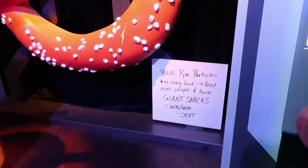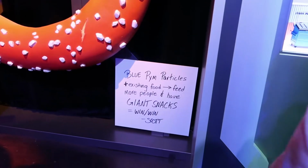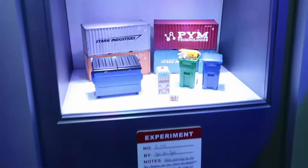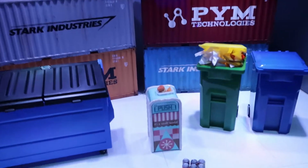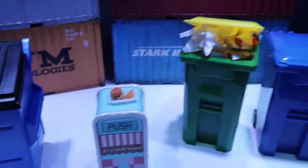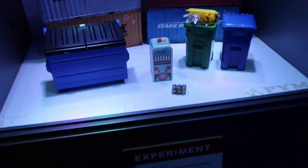There's a sign over here that says blue PIM particles plus existing food equals feed more people and have giant snacks. Win-win, Scott. So right next to it, you can see they've been experimenting with trash cans, which is actually Disney sells that, food, shipping. Kind of interesting.